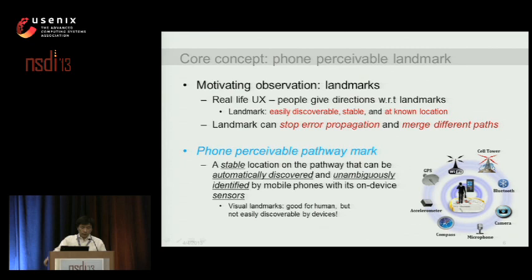The particular merit of a landmark is that it can stop error progression. When you reach a landmark, no matter how much you have detoured, all those errors in direction or distance are gone. So we want to use landmarks. But the subtlety here is that we need the landmark to be perceived by the phone, not by the user.